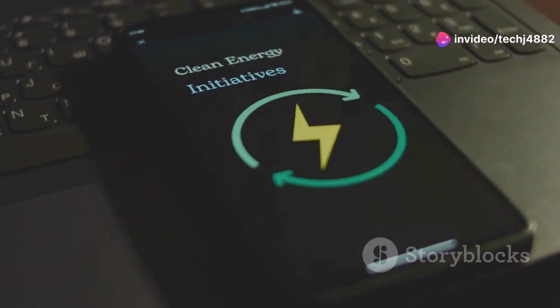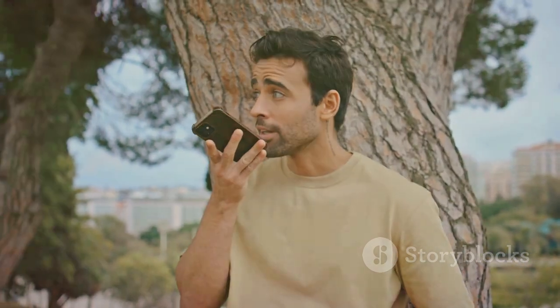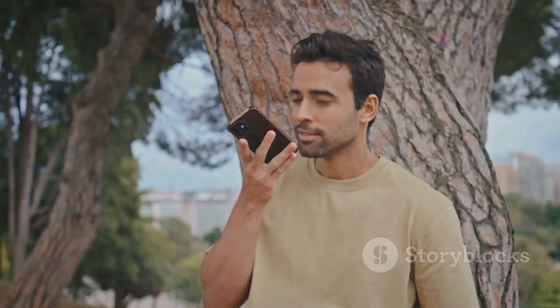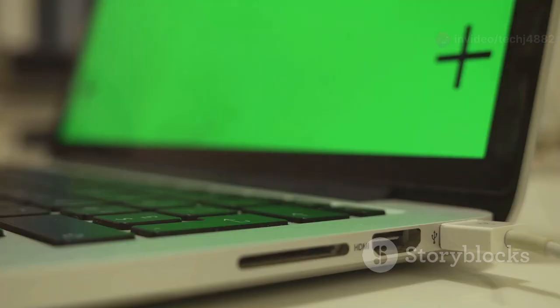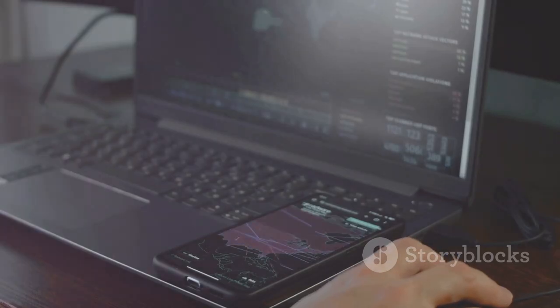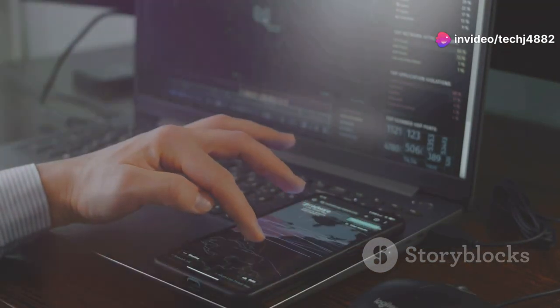One of the best things about Magmo Pro is its discretion. No annoying beeps or notifications to alert the other party. It's just you and your conversation, smoothly recorded and saved for later. It's perfect for those who need to keep their recordings private and unobtrusive. And what about storage, you ask? Magmo Pro comes with ample storage space, but if you ever run out, it's easy to transfer your recordings to your computer or cloud storage.